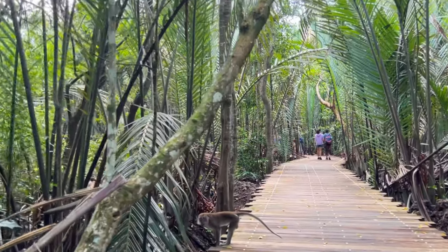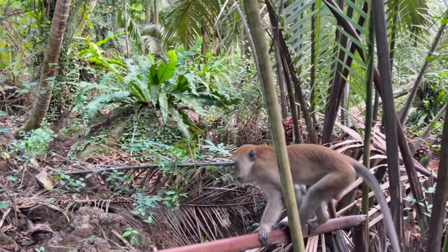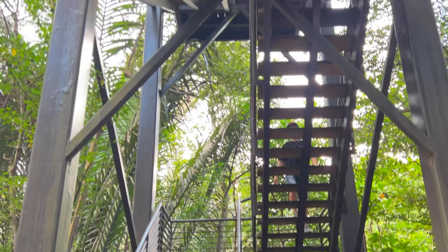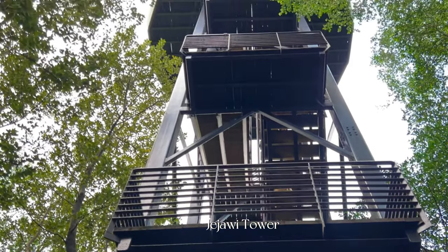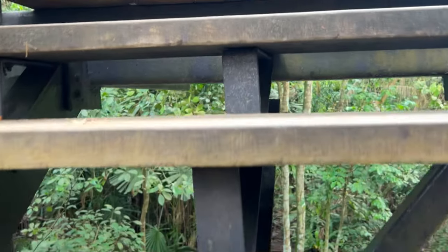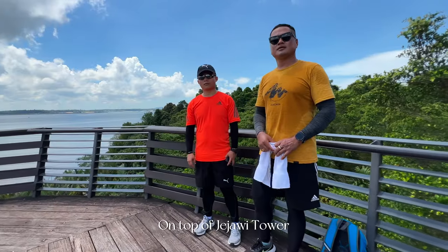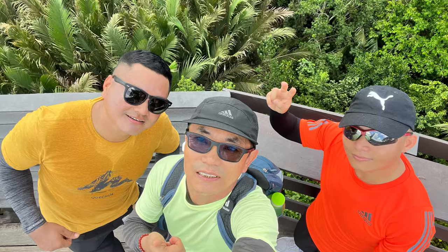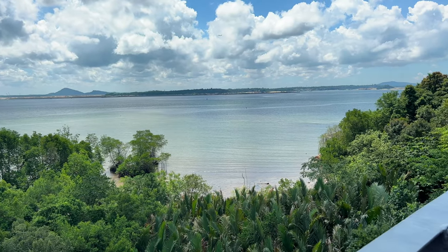Monkeys are looking for food from travellers. If they see you carrying plastic bags in hand, they will snatch from you. Climb down from the tower and follow Chek Jawa Trail through the Chek Jawa Wetland.